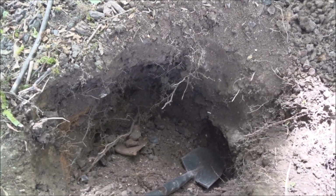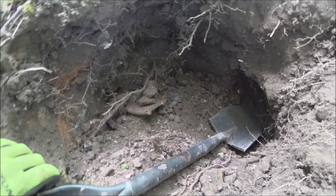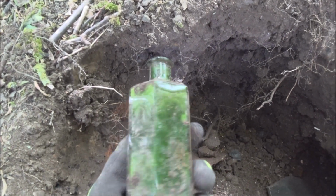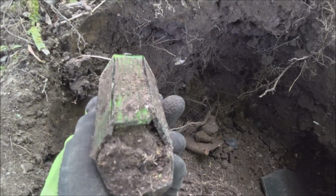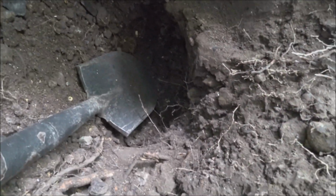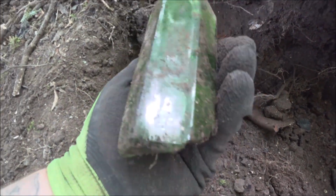So I've pretty much just gone in a diagonal line from over there, but I feel like I've just gone from pure happiness to pure sadness. I've just seen this popping out and I thought, oh my god, what a jackpot. This green poison bottle, and then look at that. Absolutely gutted. And I've been digging where it came out of there, and there's just no other pieces to it either. Oh, what a shame.